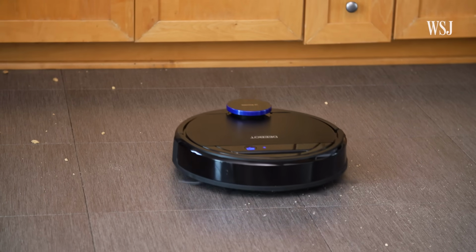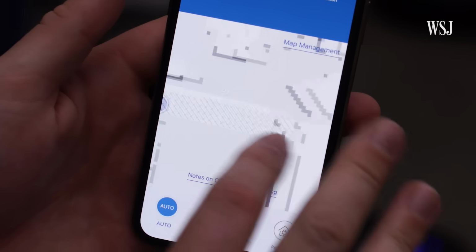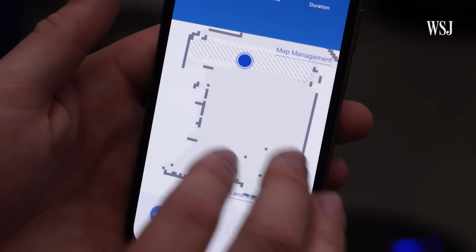The OZMO 930 has Wi-Fi and an app and even Alexa support. Plus, it'll map your home as it works, and then you can tap on a spot and say, "Go clean there."